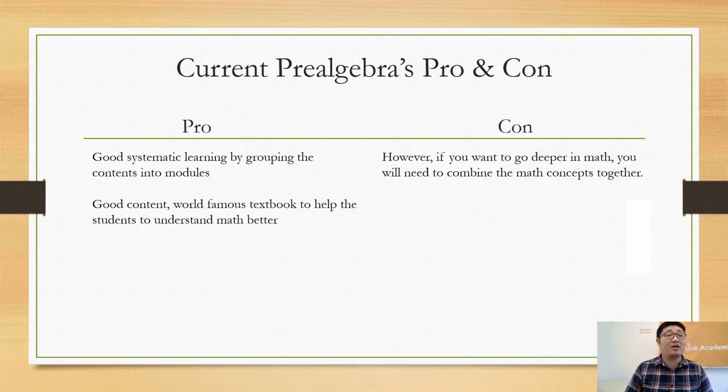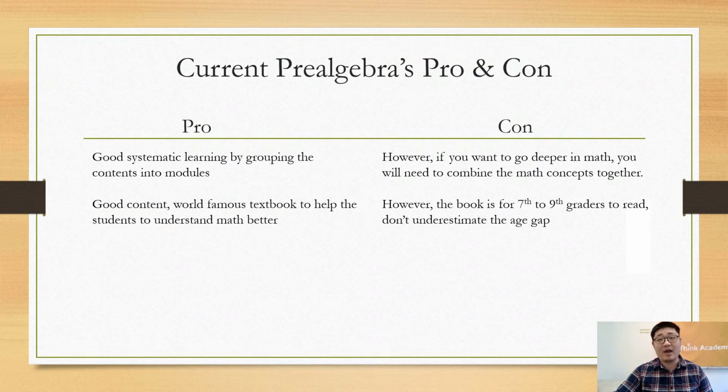The second good part is it has good content. A lot of pre-algebra books are written by world-famous textbook authors to help students understand math better. So, of course, those are very, very good books, and the textbooks are very clear in explaining the concepts. However, it is clear for 7th to 9th graders, especially for algebra books.